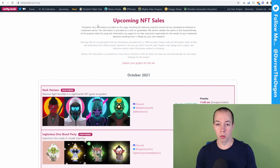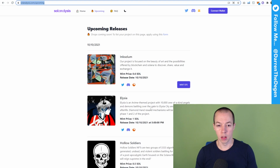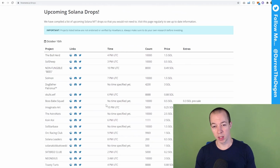There's two other sites as well you can use, which are just for Solana NFTs. So we have solanalysis.com/upcoming. So these will all be Solana based NFTs, and you can go through these to find ones you like the look of. I do quite like Sol Analysis as they include a thumbnail. There is another website called howrare.is/drops. And these give you a really good list, but there's no thumbnail, so you can't make a very quick assessment based on artwork alone. But you should never assess a project just on artwork, but I always prefer to get involved in projects where I actually do like the artwork.